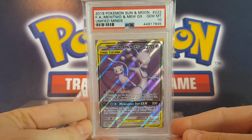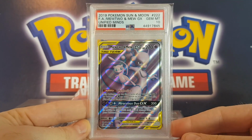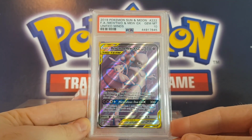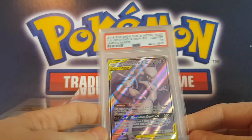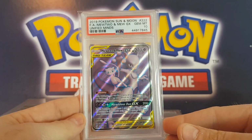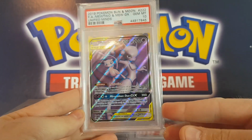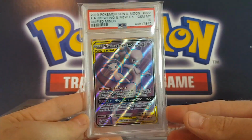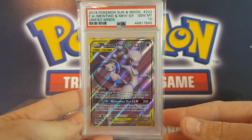So following up from that PSA 9 Mewtwo earlier, we got a nice 10 in the full art version. So absolutely beautiful, Mewtwo collectors. The thing is, this card ticks a lot of boxes. Modern, tag team, and it features both Mew and Mewtwo. So you get a nice cross pollination there from the Mew collectors and the Mewtwo collectors. I think there's not much short term value in this card, but in 3-5 years, see where it goes. Absolutely beautiful card.